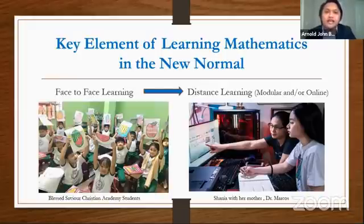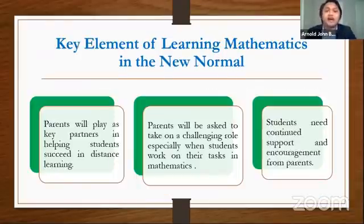Okay? So, kinikilala rin natin dito na itong from face-to-face learning to distance learning ay yung transition niya ay meron kang kailangang tignan, meron kang kailangang i-prepare. Okay? So, kaya nga dinidiscuss natin ngayon under the new normal, ano yung mga effects nito sa learning ng bata. From face-to-face learning to distance learning, specifically on modular and online learning, kinikilala namin kayo bilang isang key element. So, the question is, sa paanong paraan? Parents will play as key partners in helping students succeed in distance learning. So, take note of that. You are key partners in this distance learning.